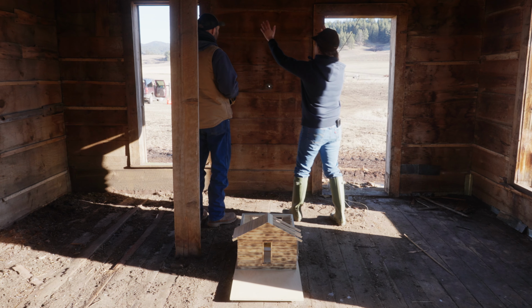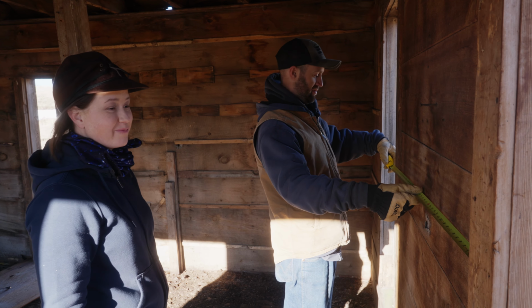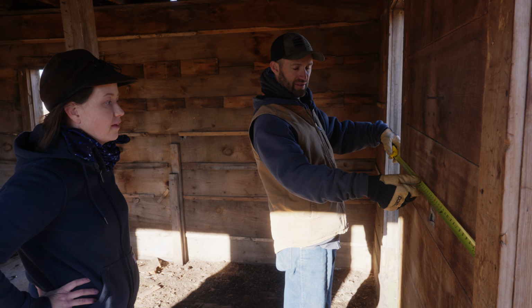So it's gonna go right here. Is it wide enough? I hope so. I've planned for it to go there for a while. So it's 44 inches. Okay. It should fit.